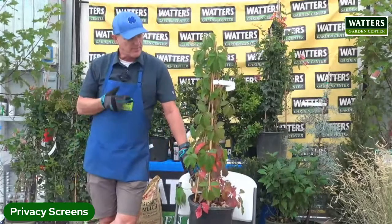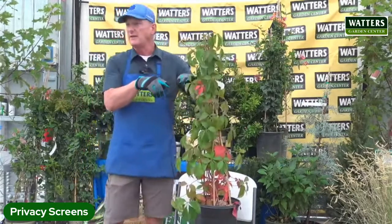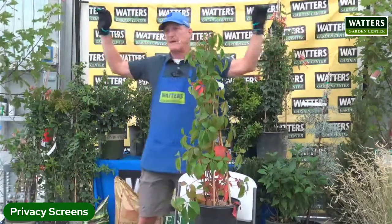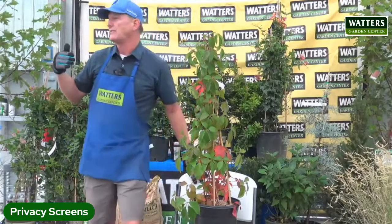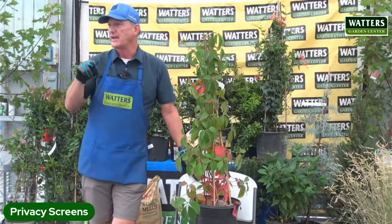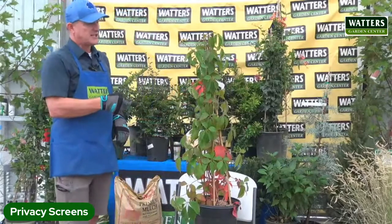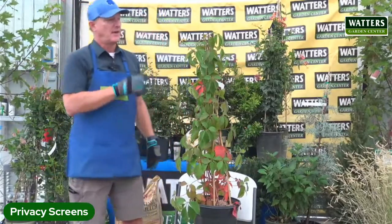This is Virginia creeper. Just this week it started showing some red. In another week and a half, it'll be completely like fire engine red, the whole thing. It's magnificent. It kind of marks autumn. You know that fall is here when this goes into full color. This one and burning bush are the two that kind of mark the fall season. Deciduous, obviously, it's turning color, be bright red, then it'll drop its leaves.